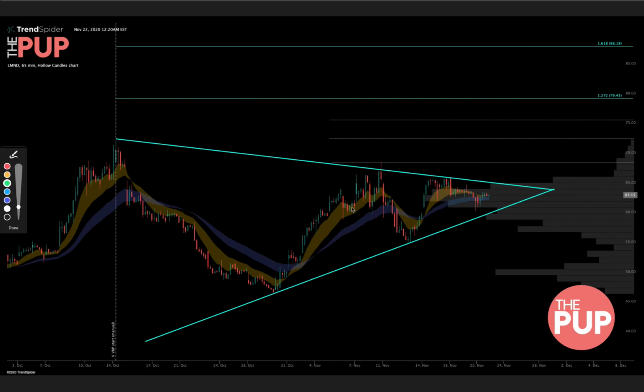Lemonade. So Lemonade is looking kind of sweet. We do have, again, our symmetrical wedge, one of my favorites. I'm going to keep saying it. So again, we move up, we make a low, we make a lower high, we make a higher low, make a lower high, a higher low. And so all of these movements are making this compression zone.